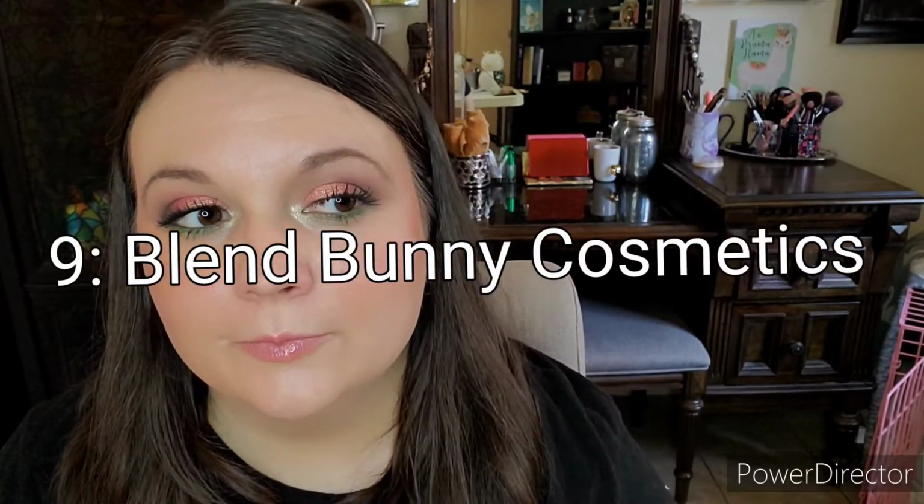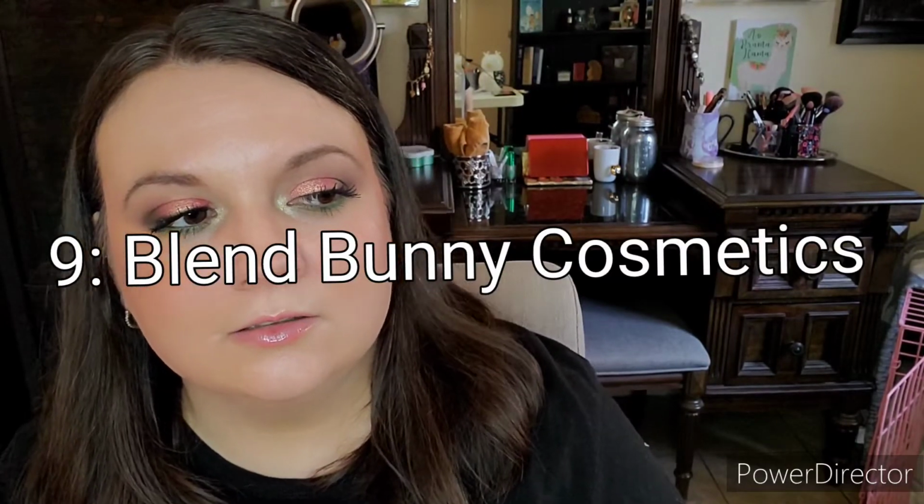Number 9 on indie brands I would like to try is Blend Bunny. They would be higher on the list, but I've heard a few negative opinions about their formula and the mattes and the blendability of the mattes and the opaqueness of the mattes, and I'm super picky about my mattes. I need a good matte that blends well. So because of that, they're not as high. But I definitely want to try their palettes at some point.